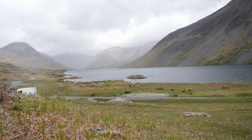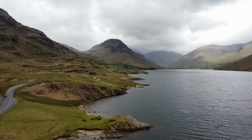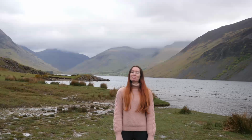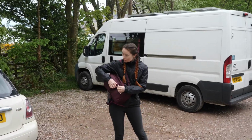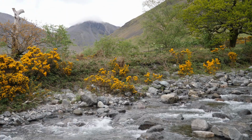So this is Wast Water. It's in the western part of the Lake District. It's the deepest lake in England at about 260 feet. And we're going to camp here tonight before we tackle Scafell Pike tomorrow. Scafell Pike is the largest mountain in England at about 3,200 feet. We were really lucky to time it with the weather as it had been raining very heavily the last few days.